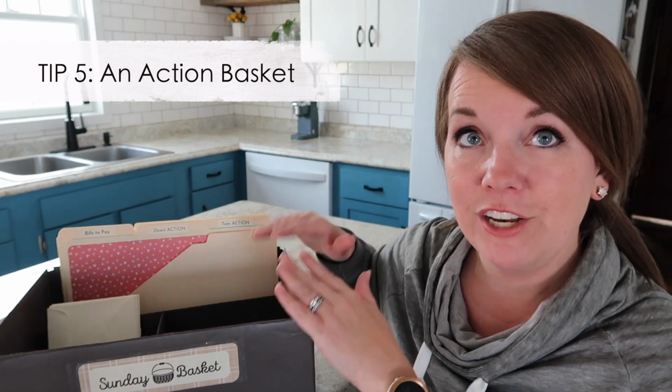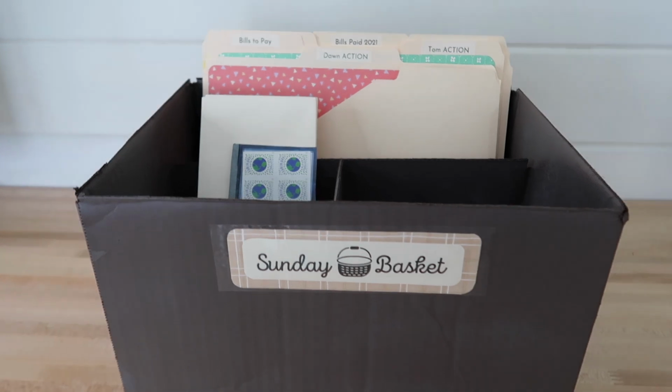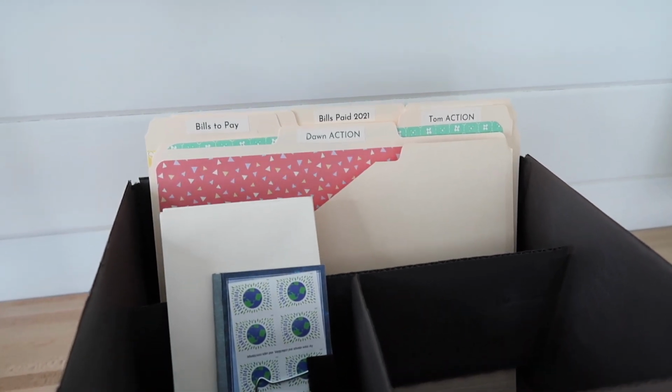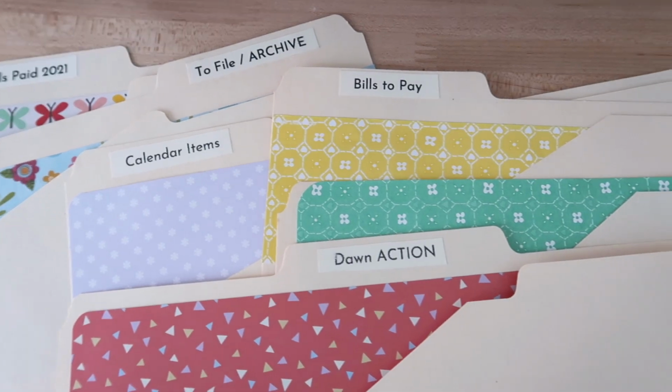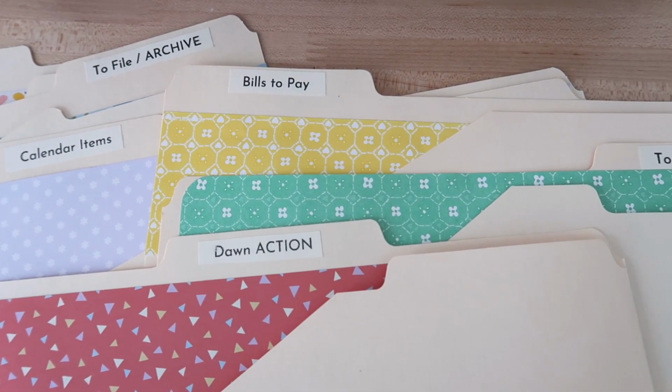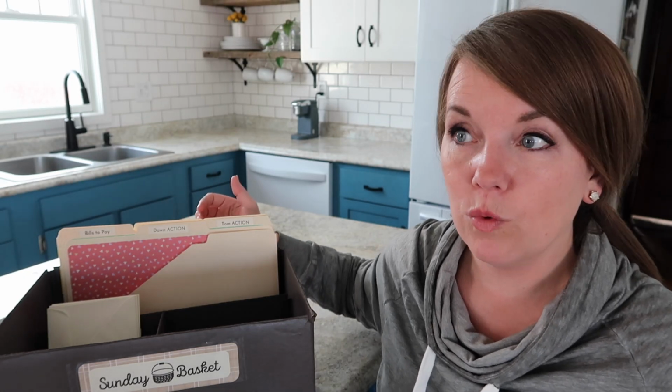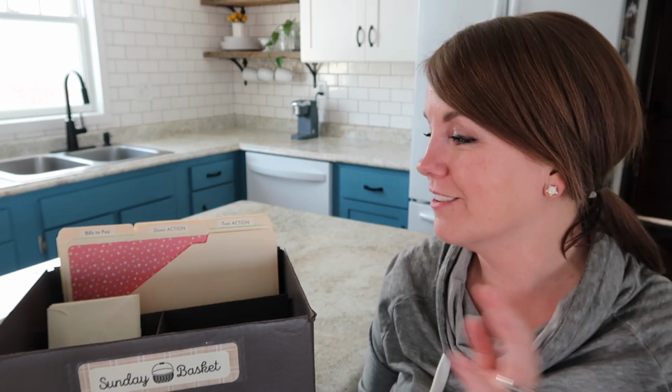But this is a game changer because this can either sit out on your counter if you're more of a visual person, or I like to tuck it away in my cabinet, but whatever works for you. This, along with some of the other suggestions I made, could totally eliminate the piles of paper on your counter. I mean, we literally never have piles of paper in here anymore, which I never actually thought was physically possible, right? I just assumed there would always be those random piles.